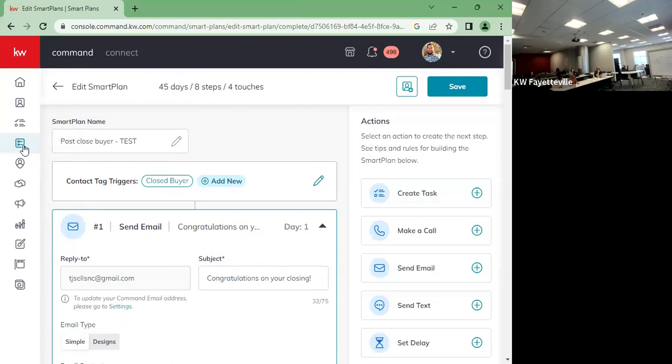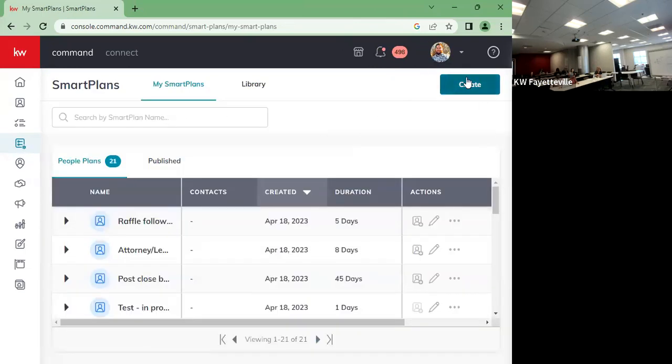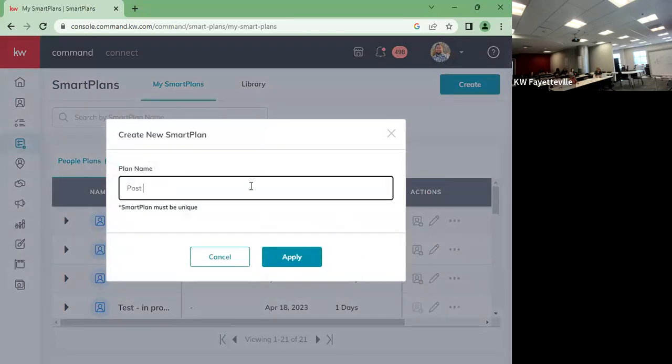I don't want to confuse y'all with this just yet. We'll touch on that. So let's go ahead and move over to the board, and we'll create one together. So post sold buyer 2. And Zoom, if y'all just bear with me, we'll get back to the computer.